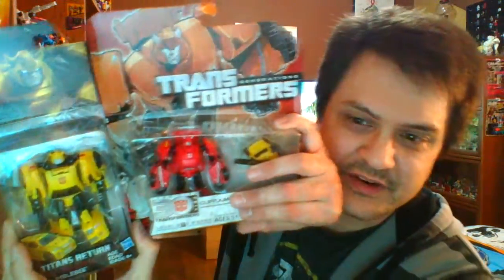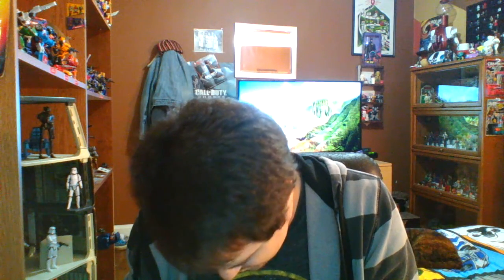I'm very curious to see if this Bumblebee... Okay, these are different. Alright, so there's Bumblebee and Cliff Jumper, and you can see they're different molds, and I bet they're even different sizes, maybe? Bumblebee's a little bigger than Cliff Jumper. Anyway, that's why I got this Cliff Jumper, to go with this Bumblebee. And so there's my Legends class figures, some old and some new. These guys were from 2014. Wow, a couple of years old.